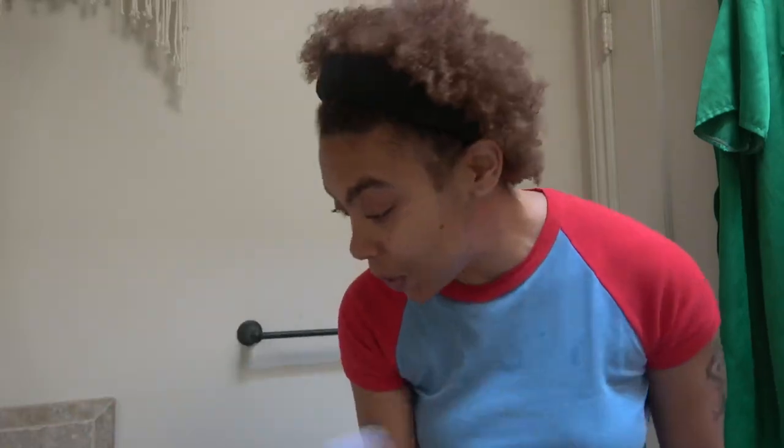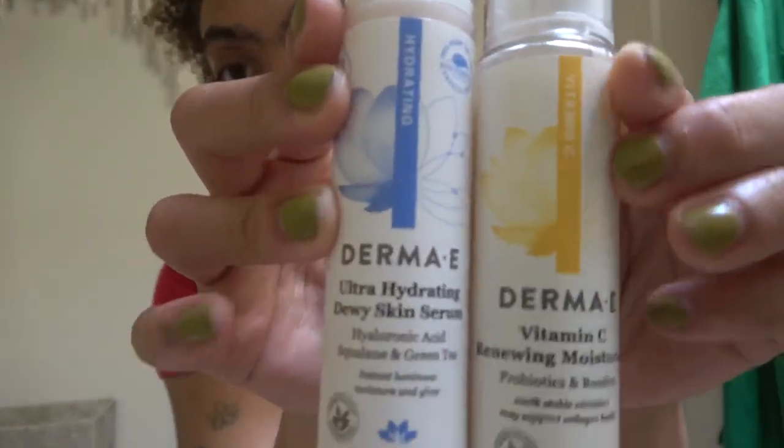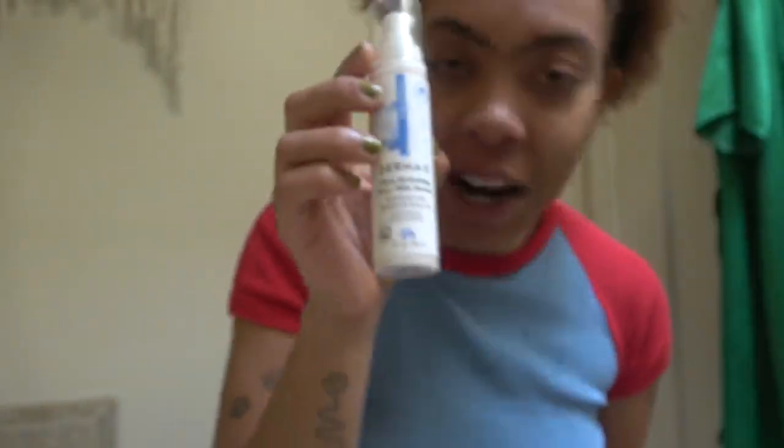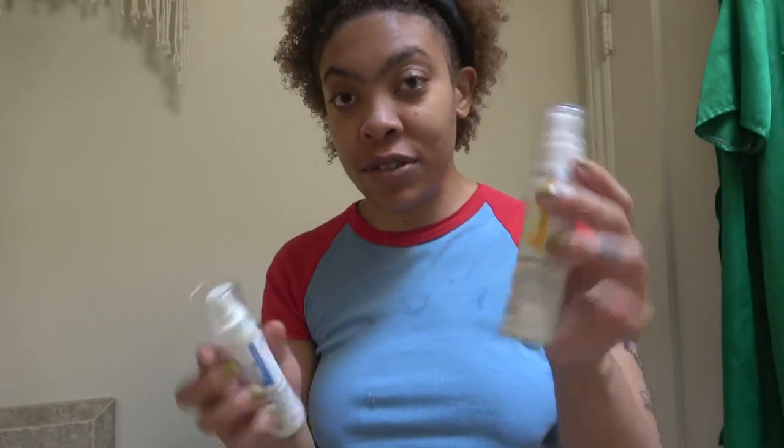This always wakes me up. It's very cooling. It's like, woo! Next, I'm going to take these Derma E serums. One is for vitamin C, one is just for dewy skin. I originally started off with using this and I loved it so much, I want to use this one.